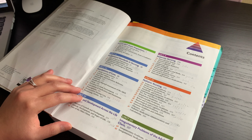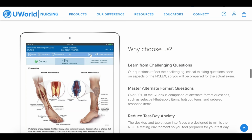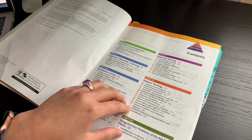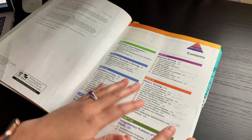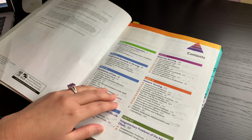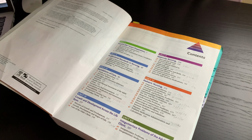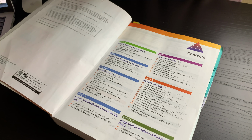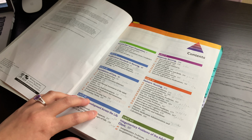Another study tip here is I synchronized it with Uworld. So yes, I purchased or signed up with Uworld's 60-day plan. And depending on the topic that I go through in the book, let's say, for example, I did maternity nursing today. After going through the section of the book, I then go to Uworld and also answer questions related to maternity nursing. Then let's say this week, pediatric nursing. In Uworld, after going through the book and doing the practice questions, I then do Uworld questions and also focus on the same topic and do the pediatric nursing questions in there.